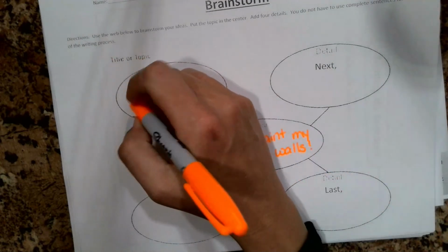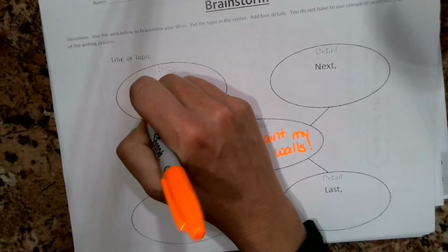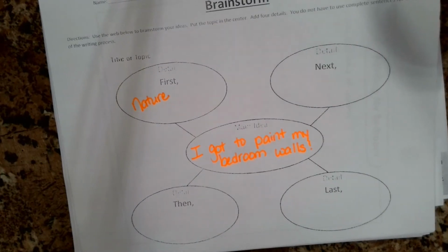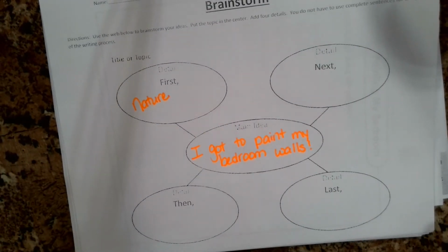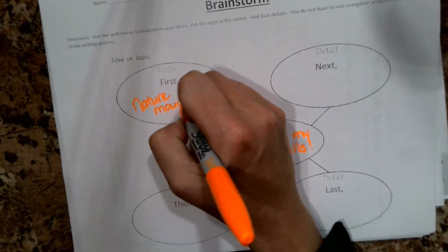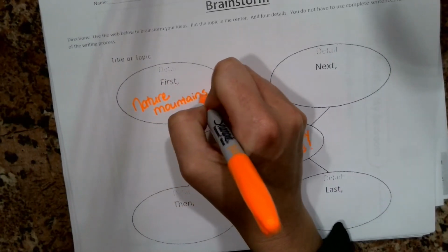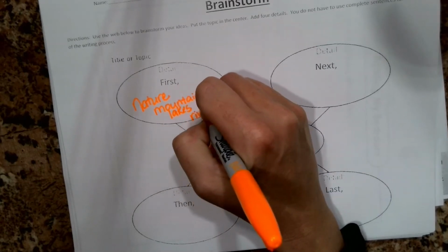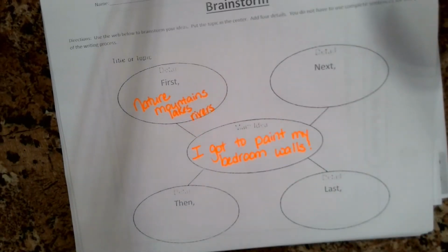On my bedroom walls, I am going to paint a lot of nature. And remember, I'm not worrying too much about spelling. I'm just getting my ideas down, right? Like you guys know, I love to go to the mountains, lakes, rivers. I'm going to put that on one wall.